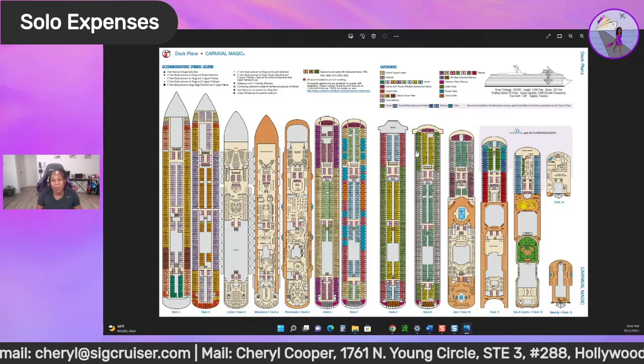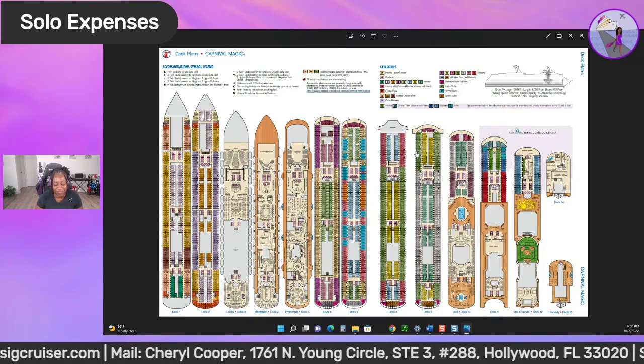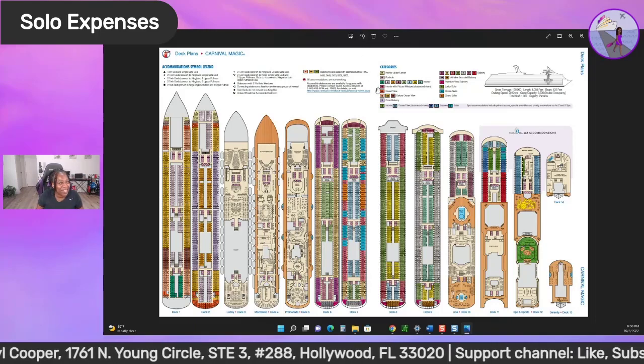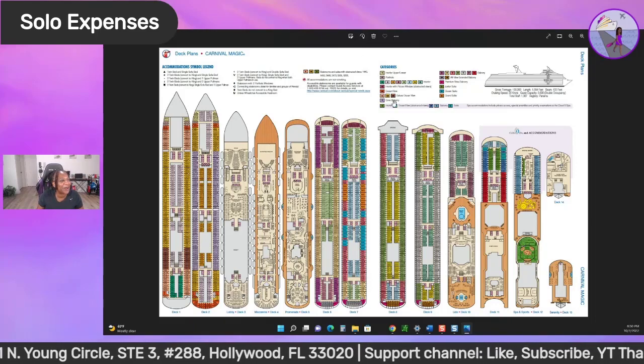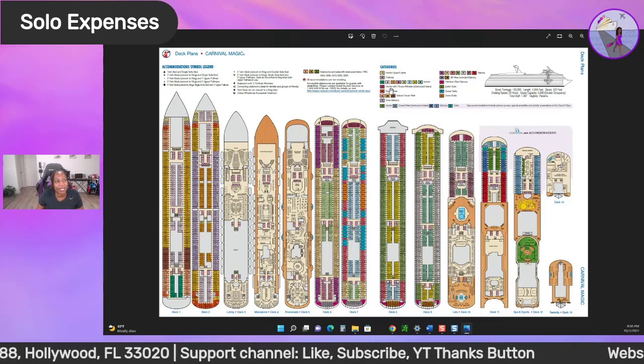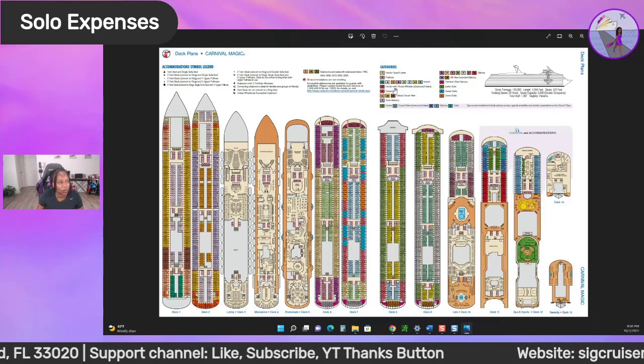Now, going up a bit, the 4J cabins. I love these cabins, and I book them quite often. So the 4J cabins, where is it? This category here is called the interior with the picture window.